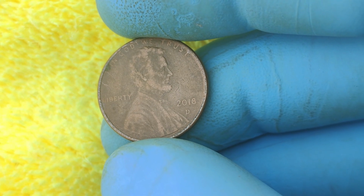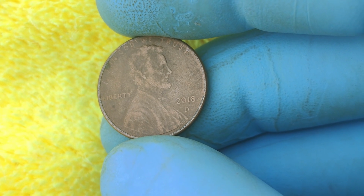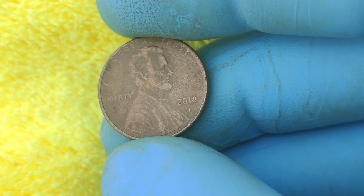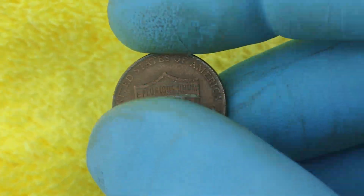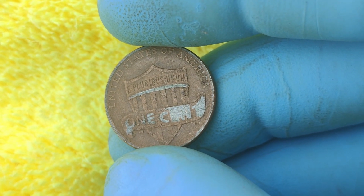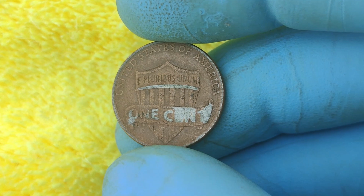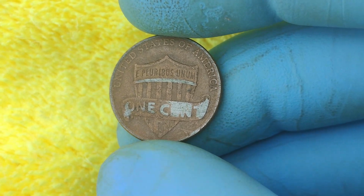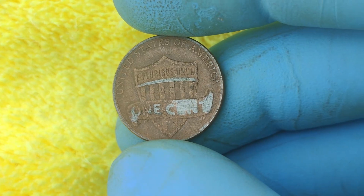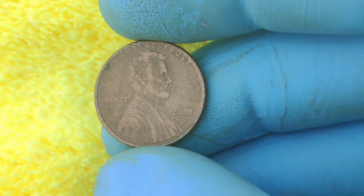The obverse features the familiar portrait of President Abraham Lincoln, originally designed by Victor David Brenner. This iconic design has appeared on the penny since 1909, making it one of the longest-running coin designs in U.S. history. Lincoln's calm and thoughtful expression reminds us of leadership, resilience, and unity, values that continue to resonate today.